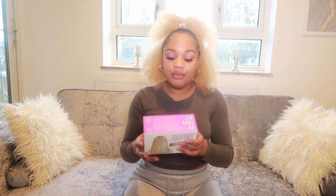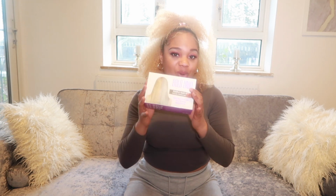And I brought it from Amazon. It's an American company. I'll drop the details below if you want to try it out for yourself. It's for blonde, platinum or grey hair, and it's basically to take out the yellow tones and the brassiness of the hair colour. So this is what I am going to experiment with today.